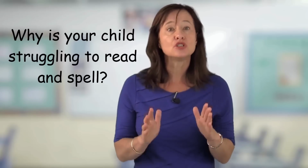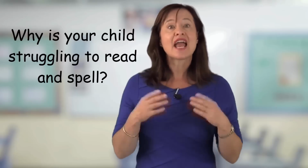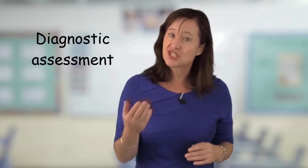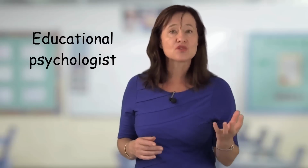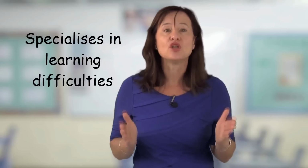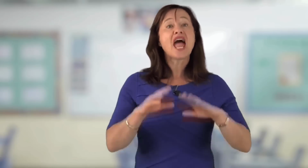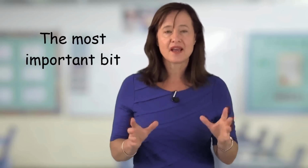It is important to consider your child and why they may be struggling to learn to read and spell. Only then can you understand the best way to help them. To establish the reason for your child's learning difficulties, the best place to start is with a diagnostic assessment from an educational specialist or an educational psychologist who specialises in learning difficulties. Make sure their qualifications are recognised by your education department or authority to allow for future accommodations if needed for their schoolwork.